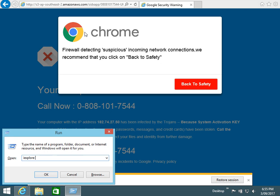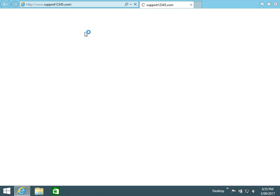After the space, it's www dot. After the dot is support, like I am supporting it. S-U-P-P-O-R-T, support. After support, there are numbers 1, 2, 3, 4, 5. After 5, it's .com. Okay. Now click on OK. Okay.